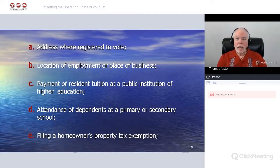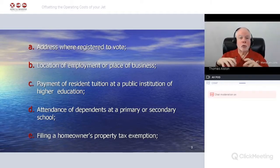Little A, address where registered to vote. You're probably not going to register to vote in California if you're a resident of Ohio, unless you're trying to support a specific socialist agenda that's quite prevalent these days. So without getting off on the politics of it, we can set that one aside.